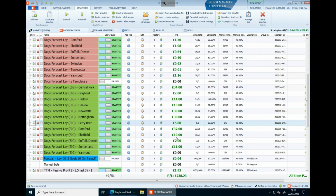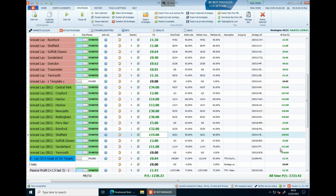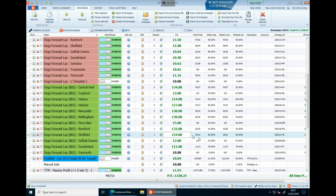Romford, like I said, is doing well. Sheffield, we're 19 out of 21, 90%. It's only £19, but we banked something there because Sheffield did end on a cliffhanger one night, which none of these cliffhangers in the green, by the way, have actually went on to lose, so I could have left them all ride, but better safe than sorry here. We did bank about £10.05 there at Sheffield when it didn't end on a cliffhanger. If we hadn't, that would actually have been £29 profit.